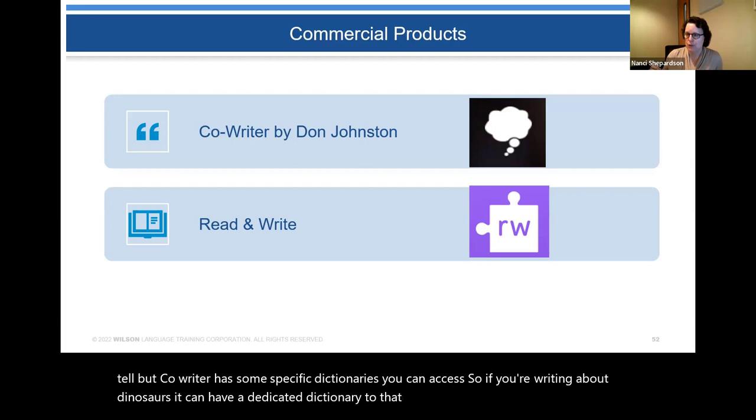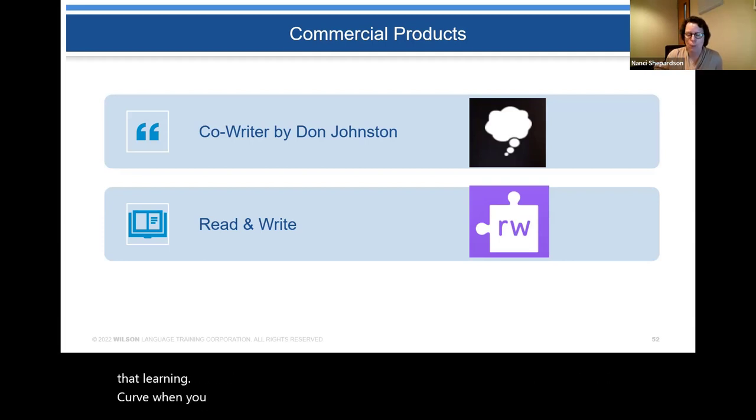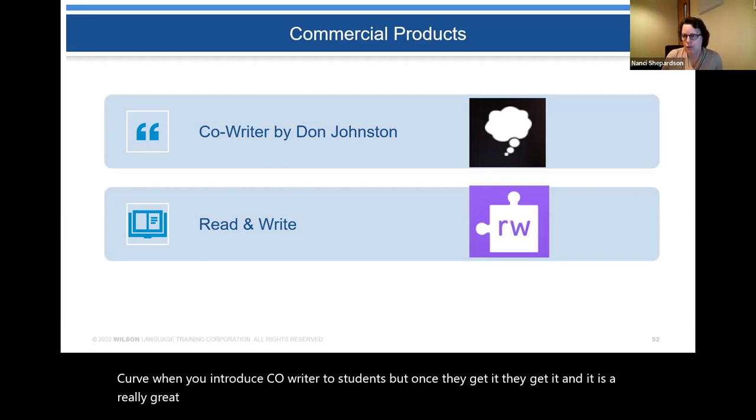You can use it with a student. When you use it with a student, it does have a bit of a learning curve. So you have to really allow for that learning curve when you introduce Co-Writer to students. But once they get it, it is a really great tool to facilitate the writing process.